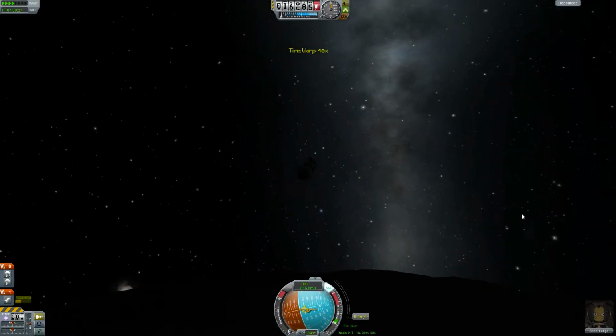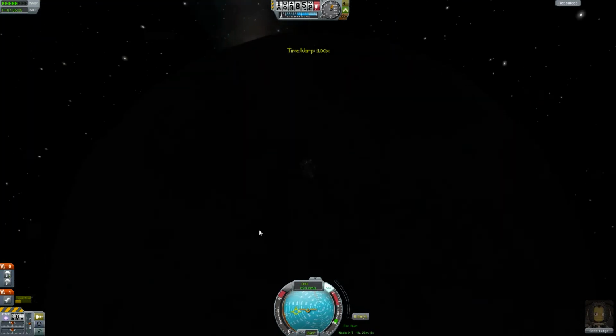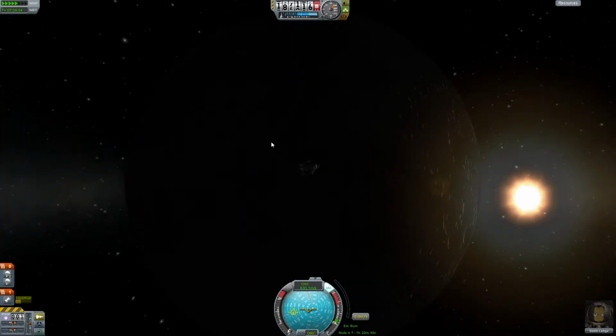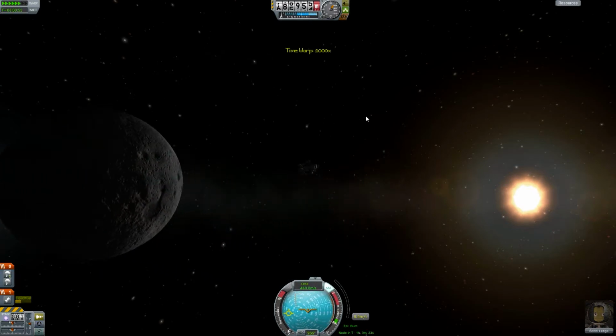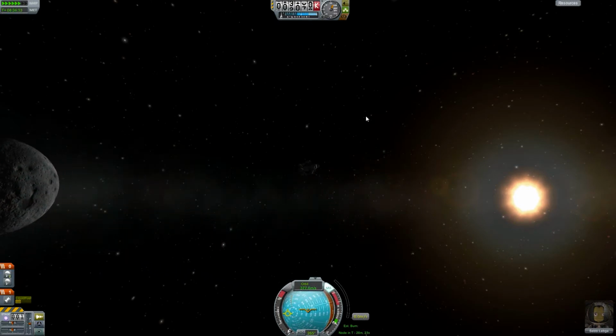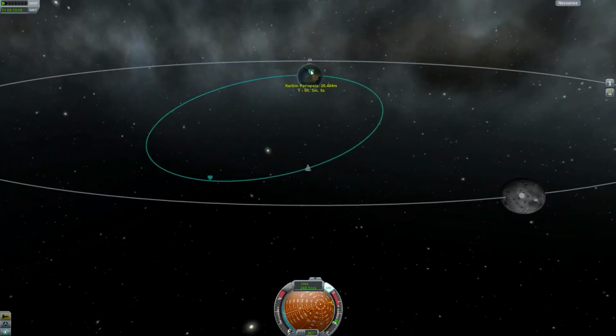Okay, let's thrust forward in time. Goodbye, Moon. Was nice to land on you. There we have the sun again, and we are coming to our maneuver node. And the nav ball has switched around. We are now on our trajectory towards Kerbin.